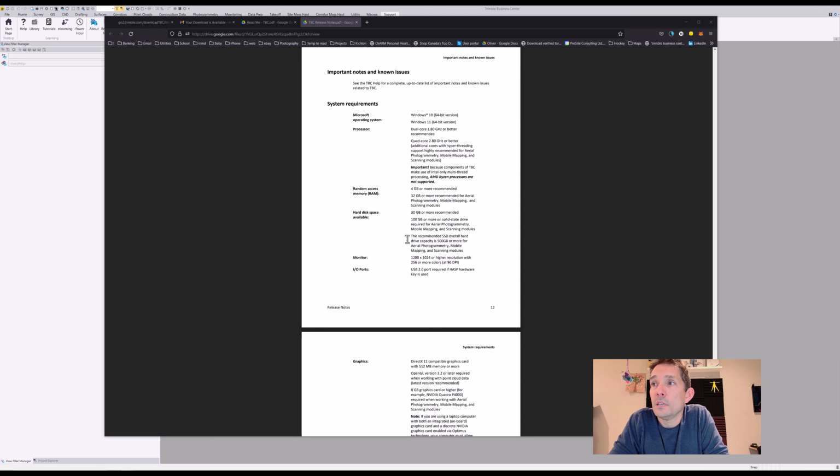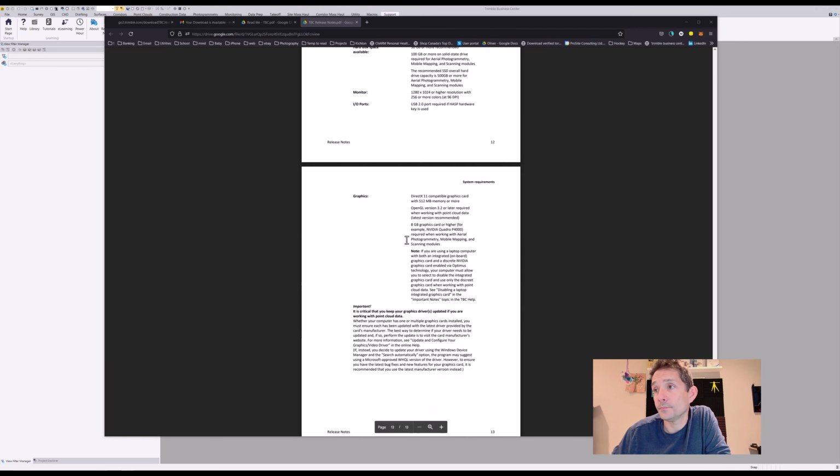Hard drive, they need 3200 gigs. Monitor, they recommend 1280 by 1024 or higher resolution. Obviously USB port required if you're using a HASP key. And let's see, graphics DirectX 11 with 512 memory or more. OpenGL version 3.2.